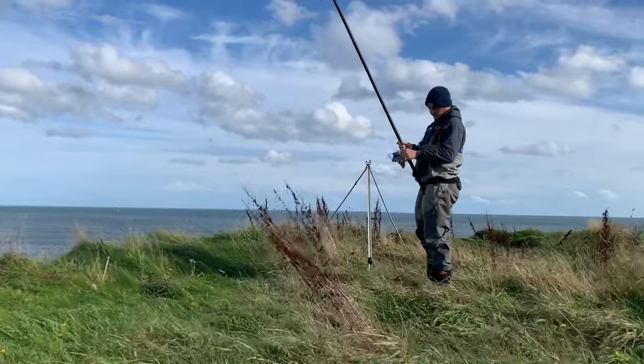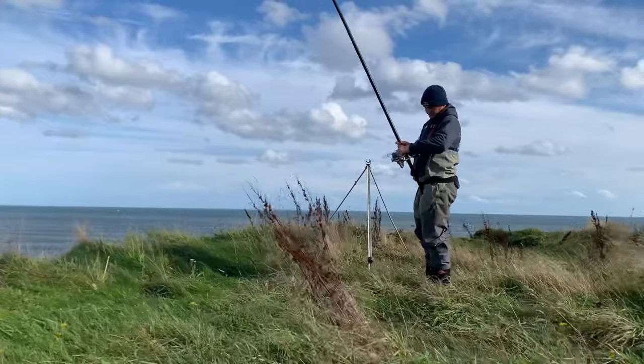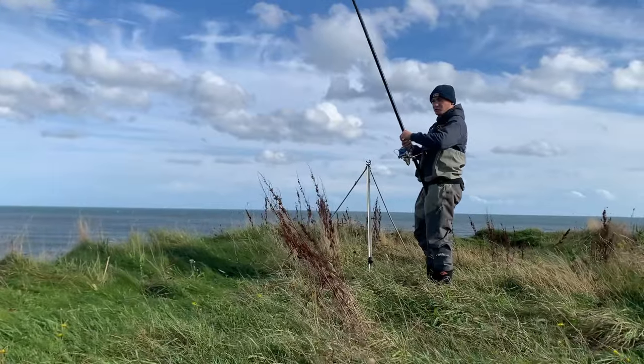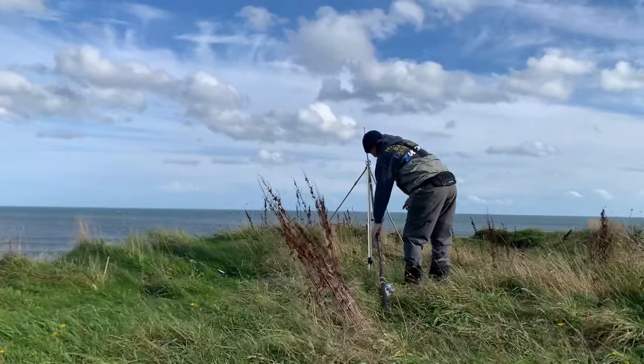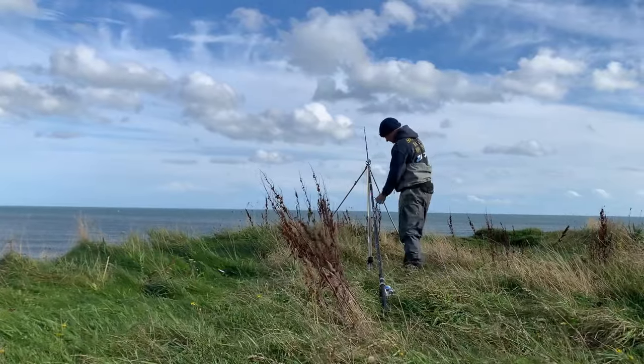Today, I'm out fishing a local mark. As I recently mentioned, I've moved house, so this mark is now local. You may recognise it from a video I did back in December. It's always been one of my favourite marks, this one.